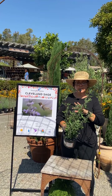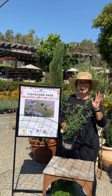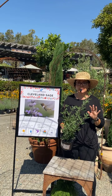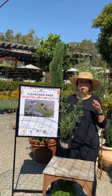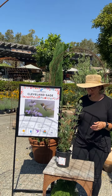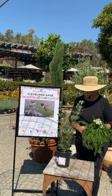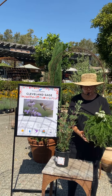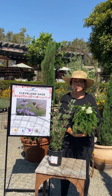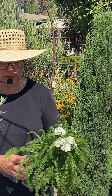I love this one because pairing it color-wise is so easy. The gray and kind of blue works with practically anything. Great with pinks, great with purples, great with whites. I actually pulled a plant this morning because this is something I absolutely love, and I think these pair so well together. This is another plant. So this is also a great one for hummingbirds, great one for butterflies as well. This is also a California native. So again, if you're kind of playing with the natives, these two plants together pair really, really beautifully.